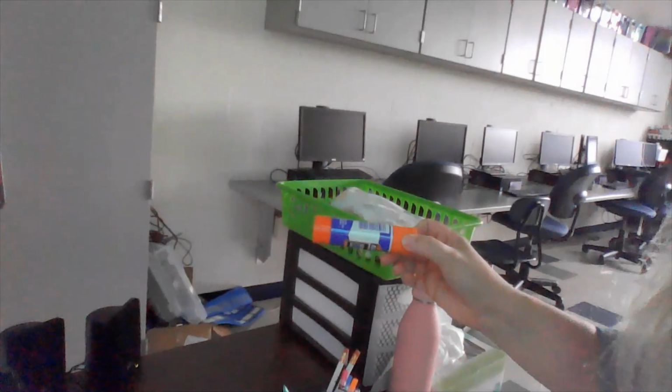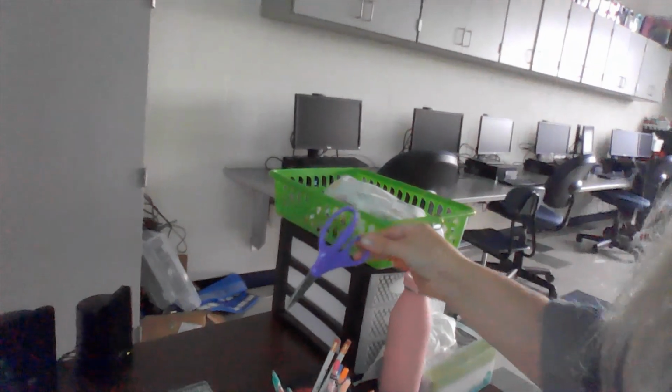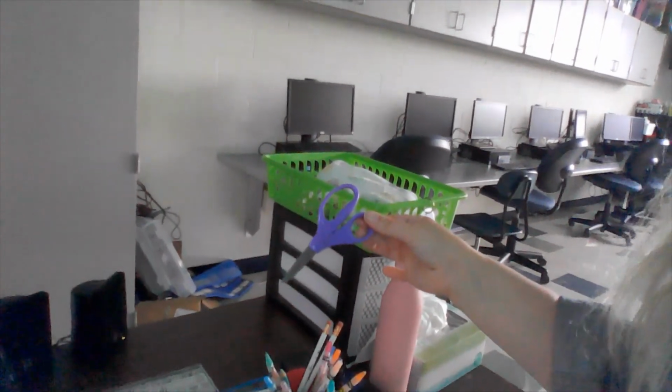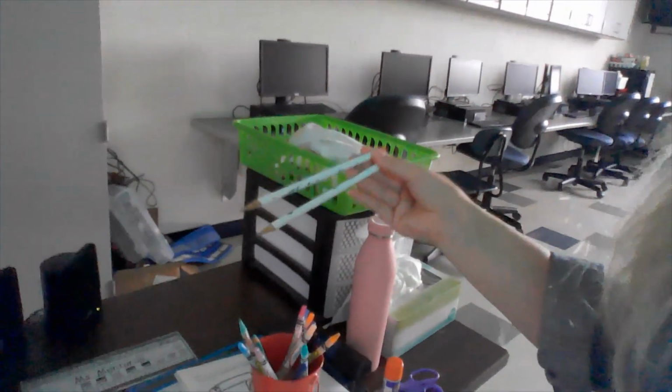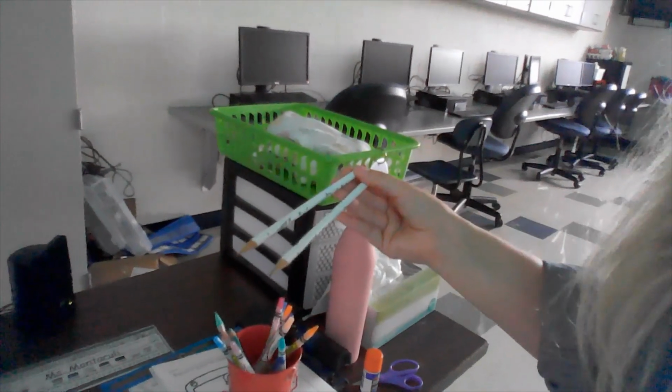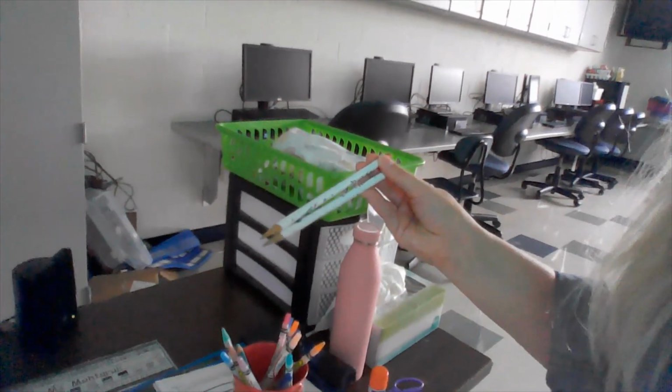Then I have this pencil cup. This has a glue stick. So make sure you have a glue stick around you. Check. This has some scissors. Make sure you have some scissors around you. And it has at least 2 pencils because sometimes pencils break. And I don't want to have to walk away from my video or meeting to get another pencil. So at least have 2 sharpened pencils.